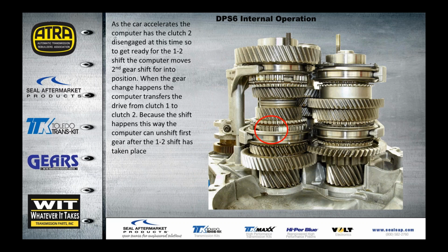Now, some of you old school guys, this might look a little strange, because anytime on those old sticks you had a shaft that was in 2 gears at once, it meant that the unit was locked up solid and the shafts weren't going to turn. But because first gear is driven by clutch number 1, and second gear is driven by clutch number 2, and clutch number 2 is disengaged, we can have these sliders in the first gear and second position at the same time.